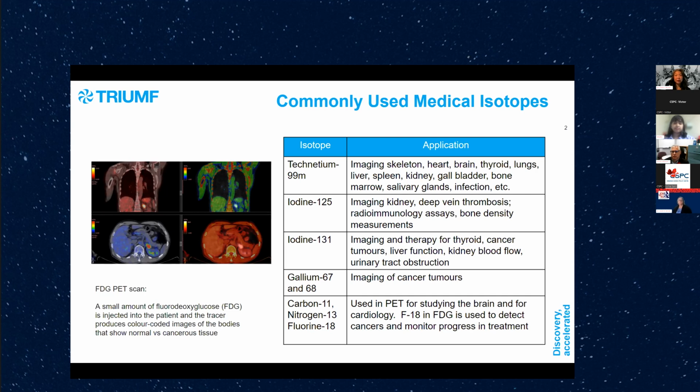Commonly used medical isotopes. So many of us have experienced medical isotopes as part of the medical imaging and treatment that we have received. These are a list of some of the most common ones that are often used to image your skeleton, heart, brain, kidneys, looking for cancer. So the next slide, please.